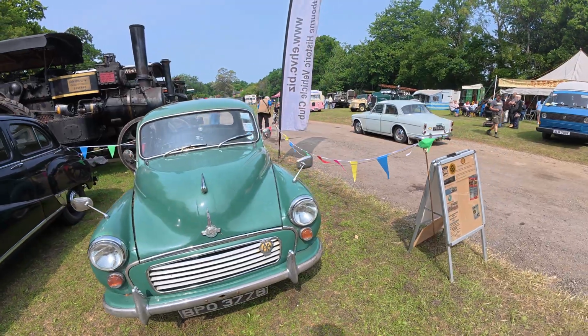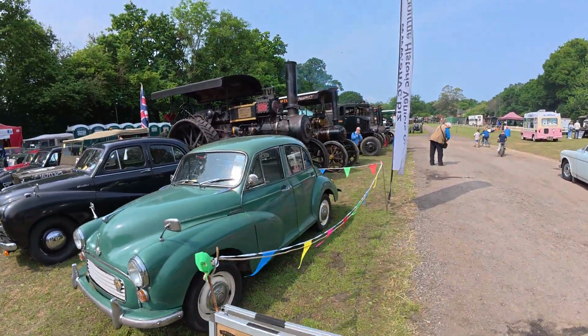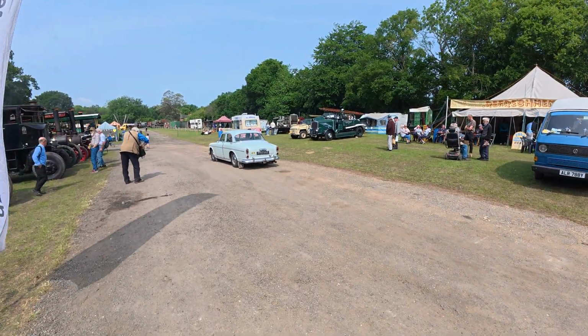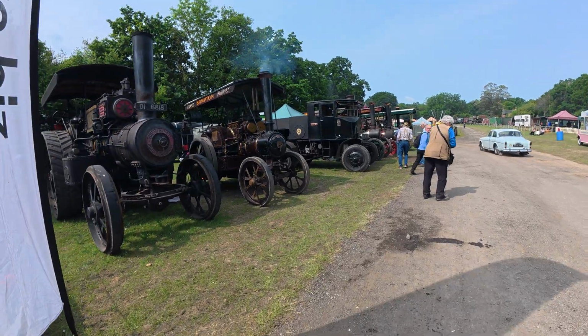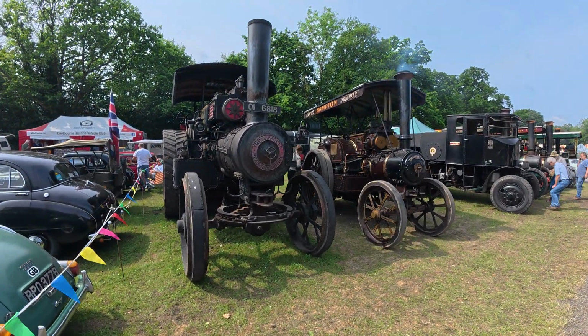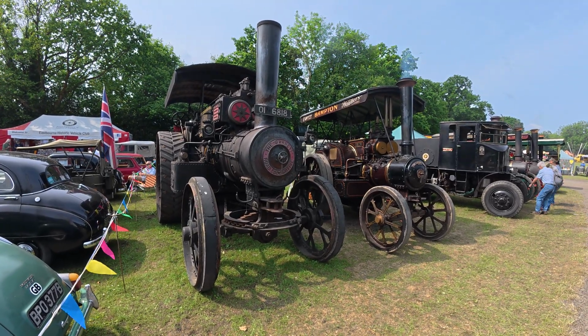We're now going to leave. There's a Volvo 122 by the looks of things going past. I'll probably look at the steam engines, because it's nice and dry. They've taken the covers off them, so that's the Garrett road locomotive.